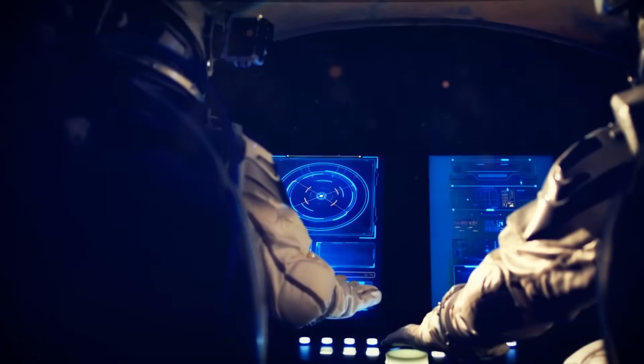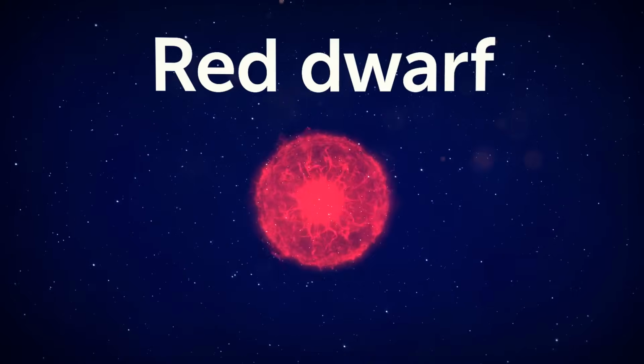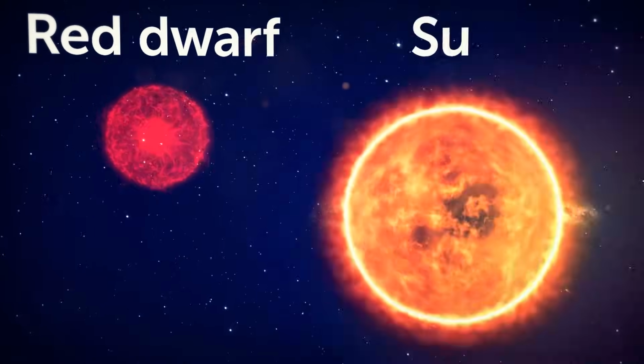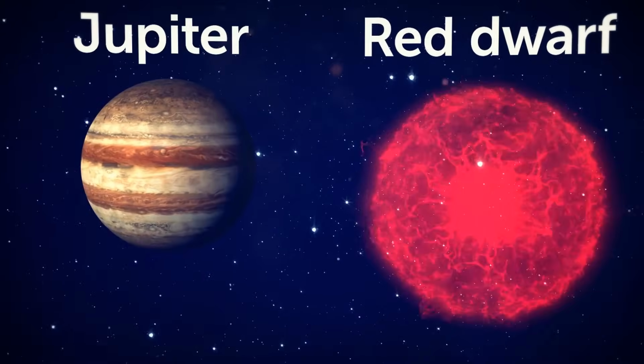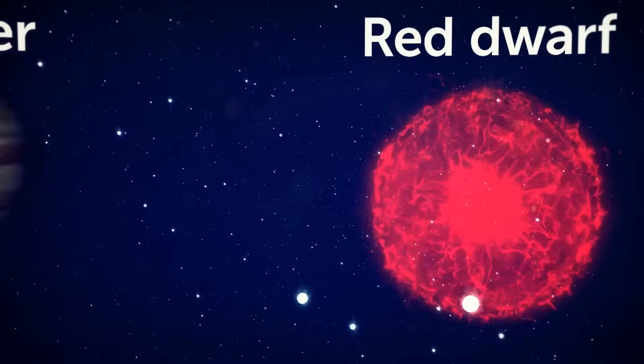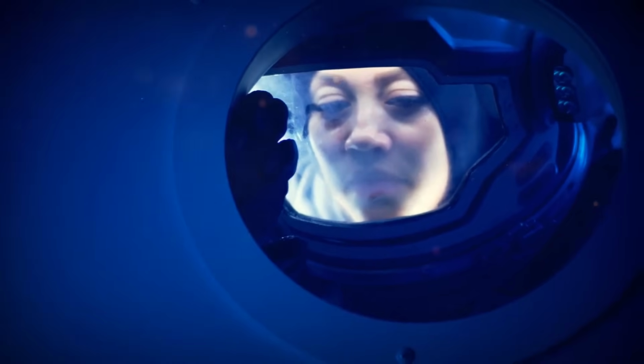Let's fly there and take a closer look. So here's this red dwarf. It's 7 times smaller than our Sun and 8 times lighter. Proxima Centauri is 1.5 times bigger than Jupiter and almost 150 times heavier. But what we're looking for is a little further away.